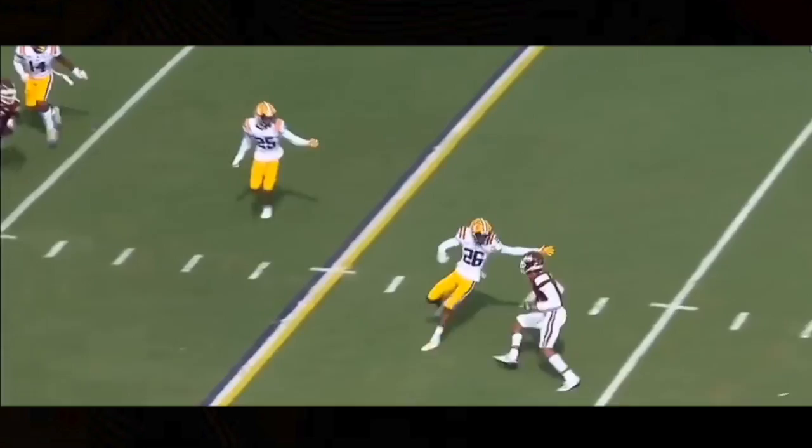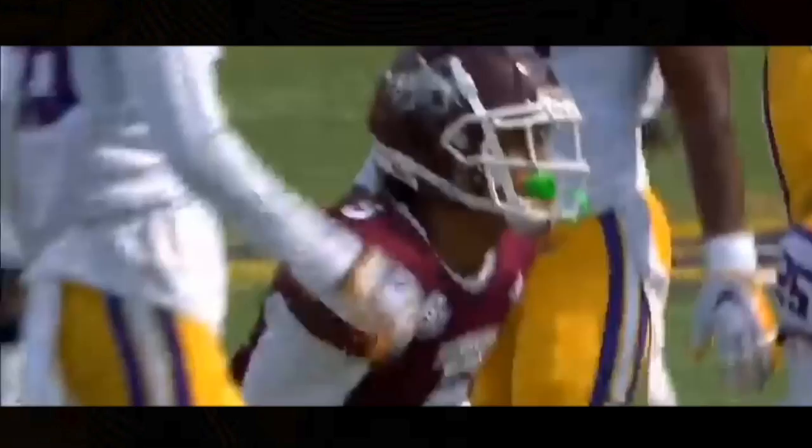Down, and what a catch. And it's complete. And it's Mitchell again, and it's a first down all the way down to the 19-yard line. That's field, actually, for both teams. I mean, if you're Washington State right now, you're going, hey.